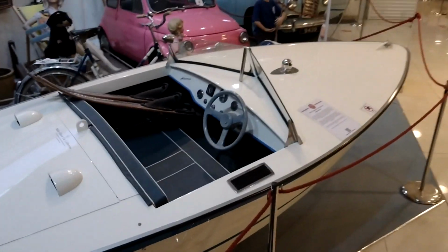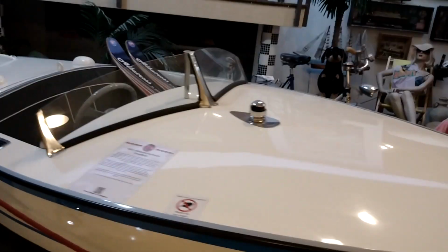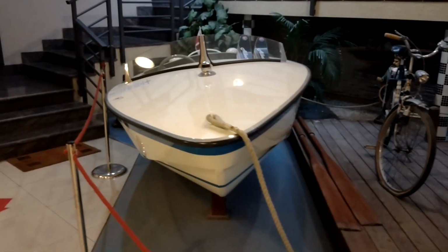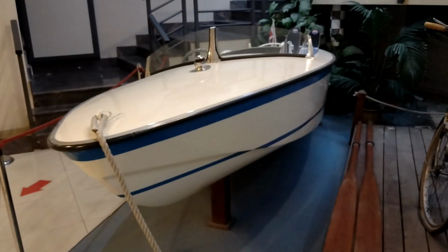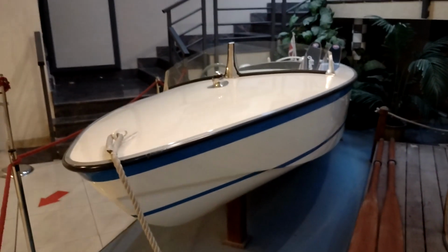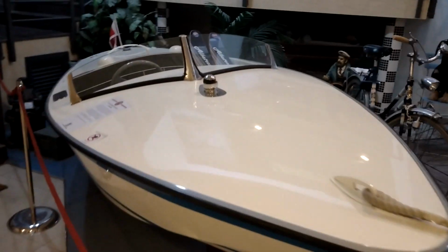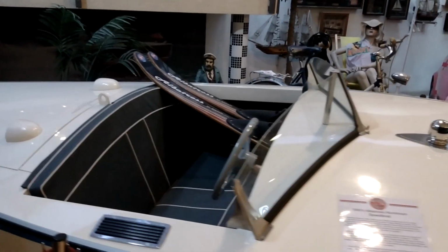And go start off before we get to the cars. There's a 1950s Albatross aluminium speedboat. Pair of Albatross skis in the background. Now that's nice. Now, this being an island, that's quite an important thing to have, a speedboat. You know, if you're going to live on an island, you've got to do stuff with the water. Why would you not want to?